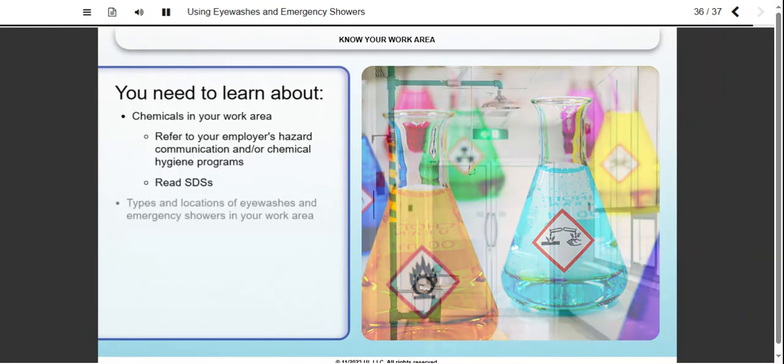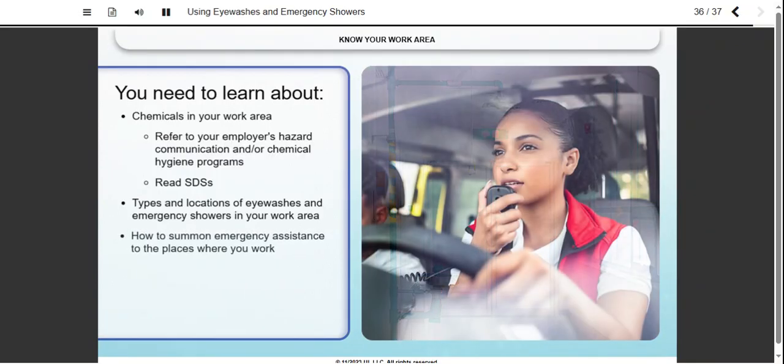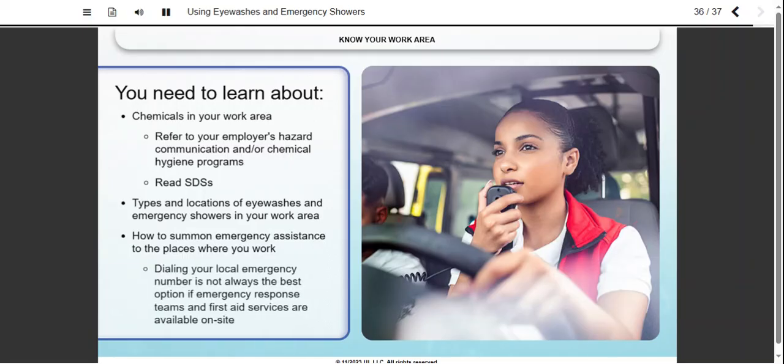You should know about the types and locations of eyewashes and emergency showers in your work area, and also how to summon emergency assistance to the places where you work. Dialing your local emergency number is not always the best option if emergency response teams and first aid services are available on site.